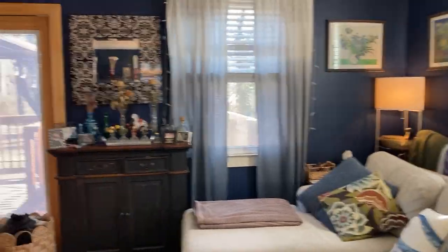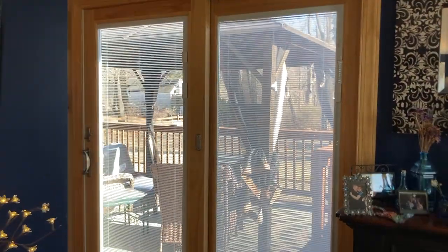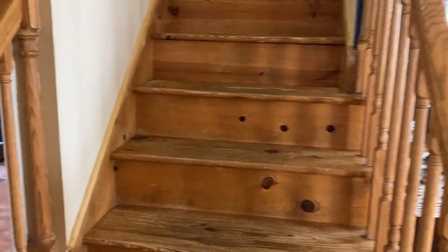New young Anderson windows throughout the house. Sliding glass door with built-in blinds. Wood railings and stairs.